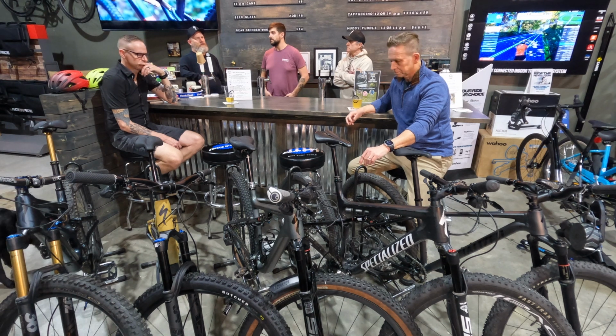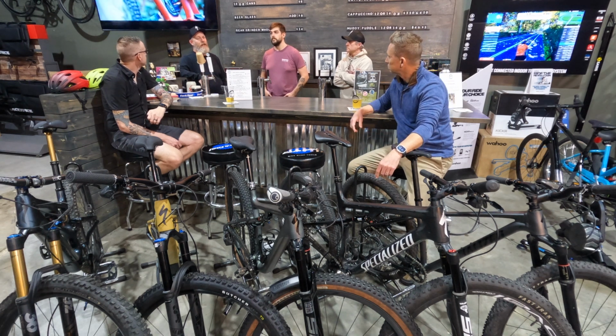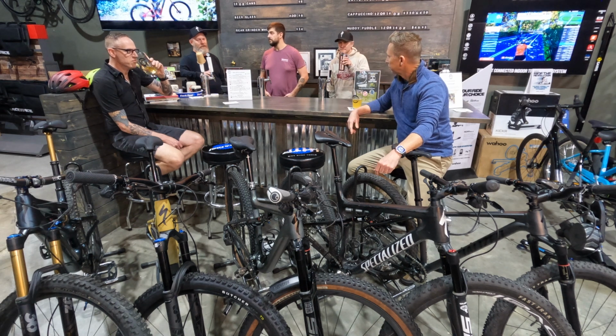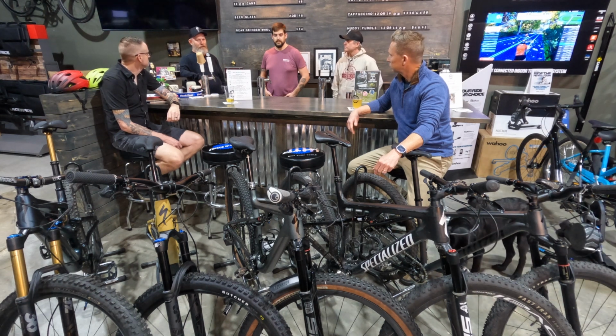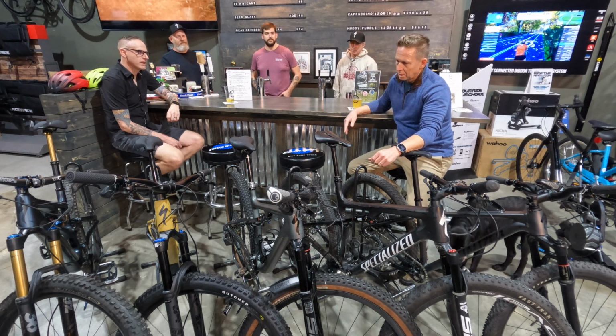I ran the Swank 65 race, 26 miles and a little over 5,000 feet of elevation. And I'm not a small guy, but I was passing people on the uphills on this bike, so that felt good. Love the bike all around. Great bike. Can't go wrong. Very pleased with it. I'm going to hand it over to little Mr. Paul over there and his Stumpjumper.